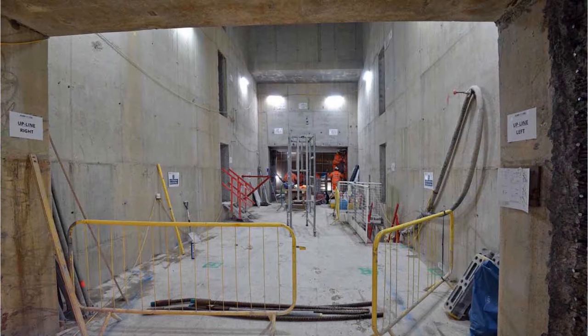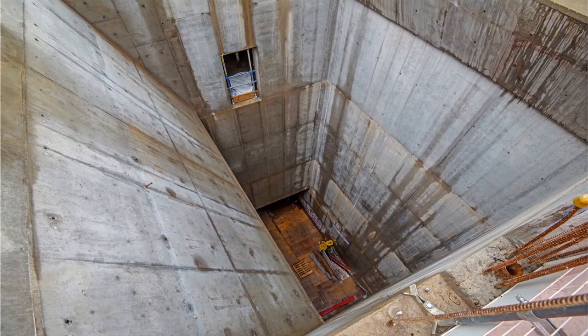At the bottom of the shaft, we're looking from the upline London bound tunnel towards the downline Birmingham bound one. This is where the air will be extracted as the trains pass through. The tunnels are 26 metres below ground, less than half the depth of the Chalfont St Peter shaft.